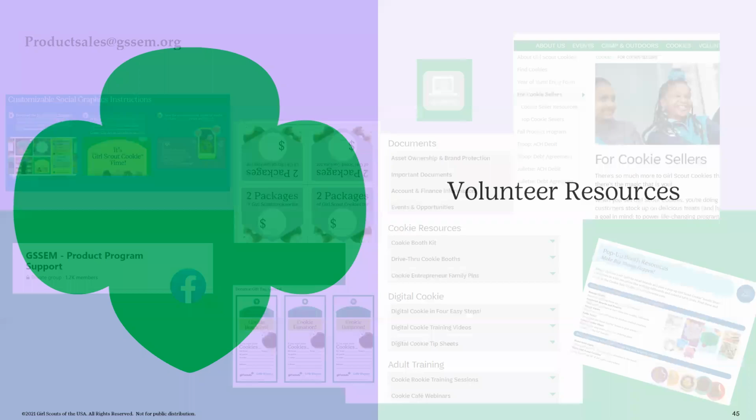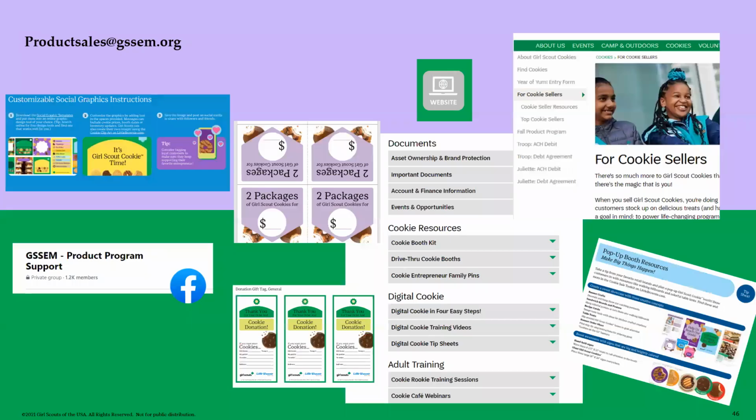Volunteer resources. I've talked a lot about GSSEM's resource page, and the middle portion there is what it will look like at a glance, and the top right has all the information that was in the Juliette kit. It will have a copy of our booth kits when those are available. It has all of the digital cookie tip sheets, including videos and trainings for everyone. And then we have the adult training videos. Any of our Cookie Cafe webinars that will be recorded will be there, and then our Cookie Rookie sessions. This webinar will also be there if you would like to play it back.